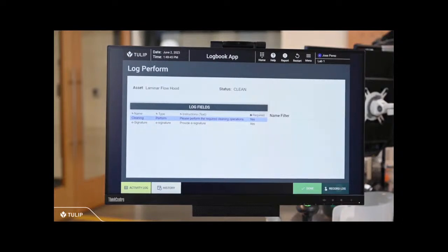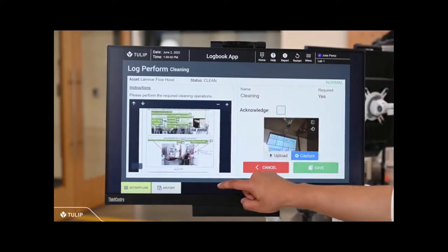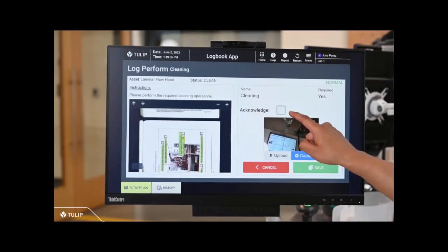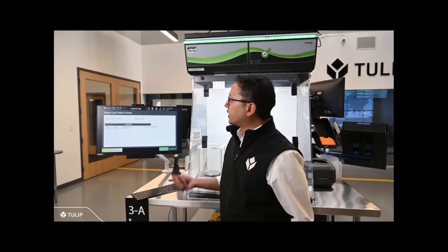So on the cleaning process, I have an SOP that will guide the operator through the work instructions that are required. I can also use device cameras to capture evidence of these actions being performed. I can also have acknowledgements so that I know exactly what happened, who worked on it, and when they completed this process. So once I capture this image, I can move on to the next step.